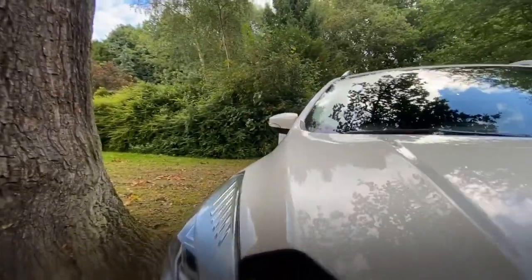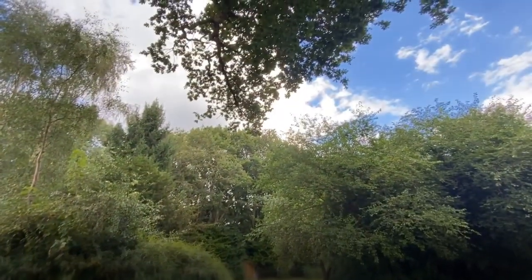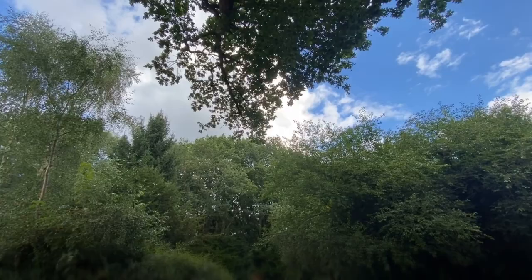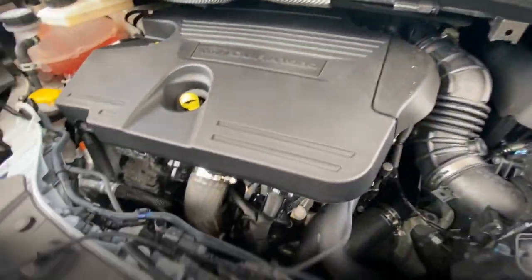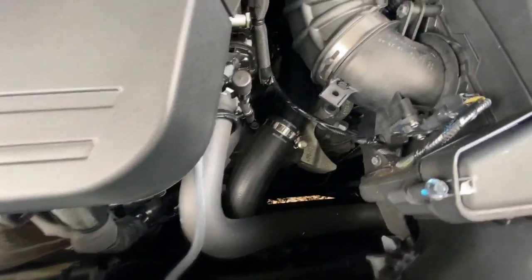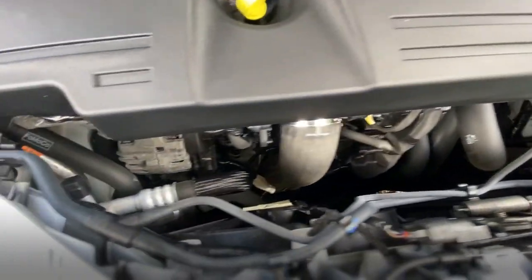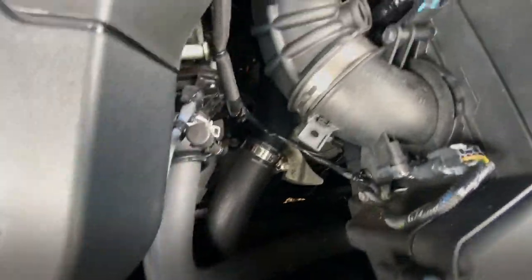Obviously it's got full Ford service history, it's been looked after and maintained correctly, which is always nice to know. Gives you that peace of mind knowing that you're buying something that's been cared for. Under the bonnet, as you can see, it's beautifully clean. All the fluids are clean and to the correct levels. It's clearly been maintained well. It doesn't take a genius to figure that out. You can see there's no signs of any historic oil leaks. Yeah, it's nice and clean.